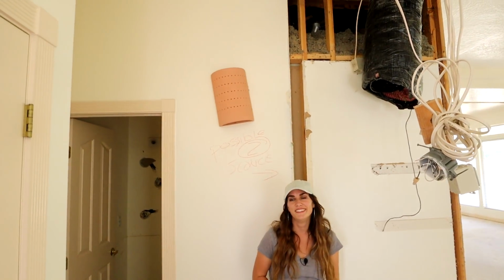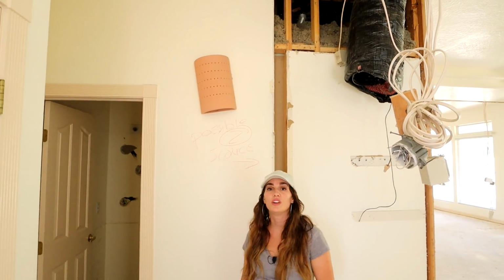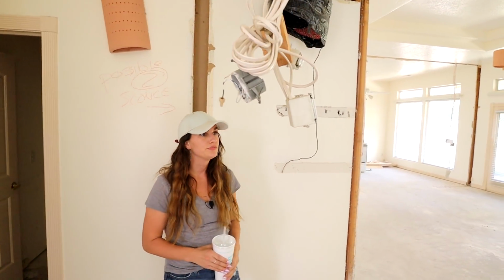Is this light staying? Because it's still here. No, definitely not. All the lights are gone. We'll take them out at some point, but they're still here now.